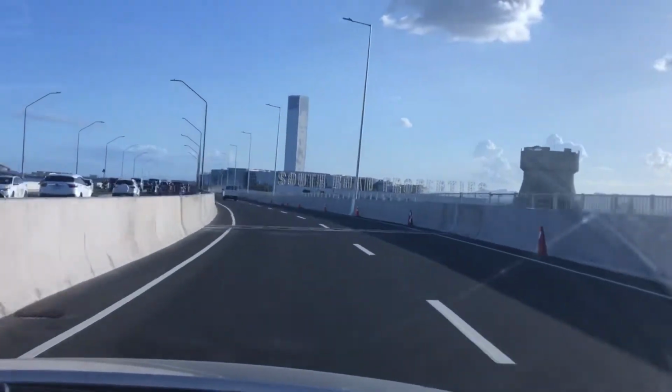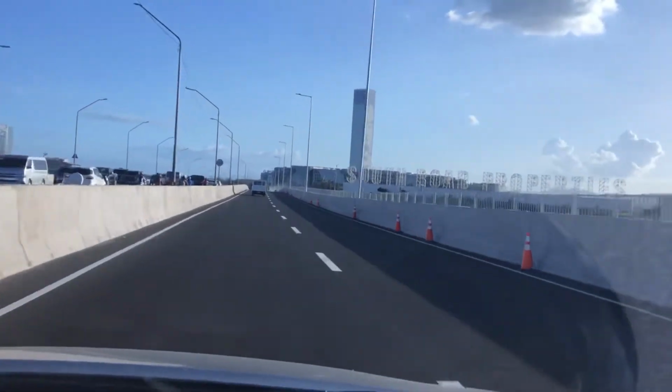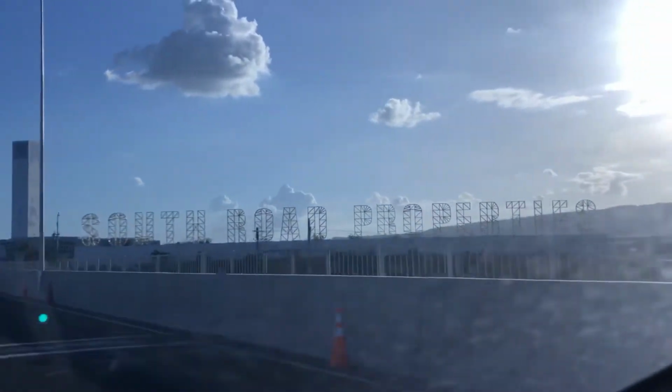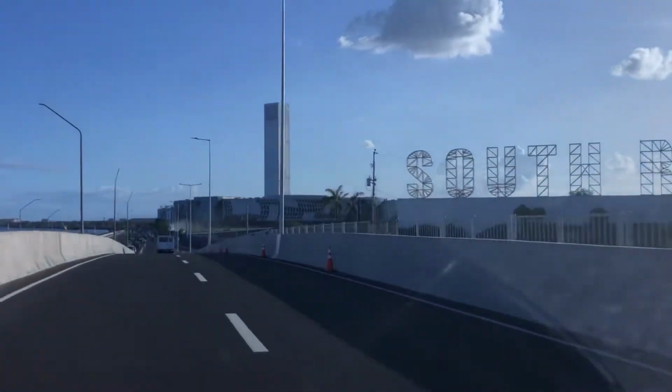And we are already here at SRP or South Road Property, Cebu. Approximately 11 minutes among travel from Cordova to SM Seaside.